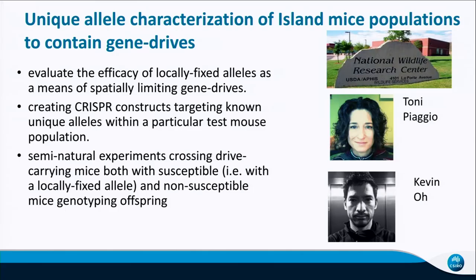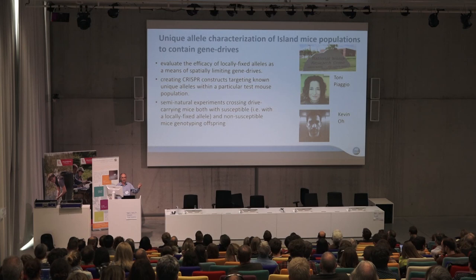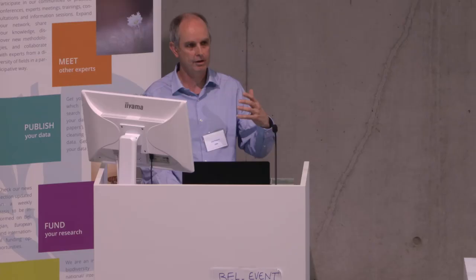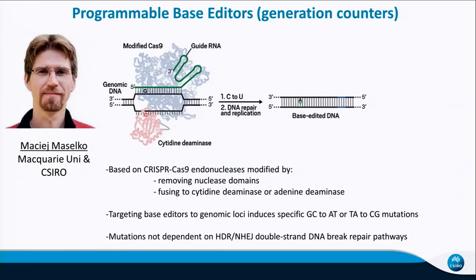There is the unique allele approach. If you can find a unique allele in your invasive population that doesn't occur in the native range, you can target your gene drive through that unique allele, and therefore it could not be translated into your native populations. And Kevin Esvelt himself has got a YouTube video showing his daisy chain system that he's come up with that could potentially decouple the inner workings of a gene drive system to make it only effective for a number of generations. And base editors is a way of counting generations, so you could limit the number of generations over which a gene drive system could operate.